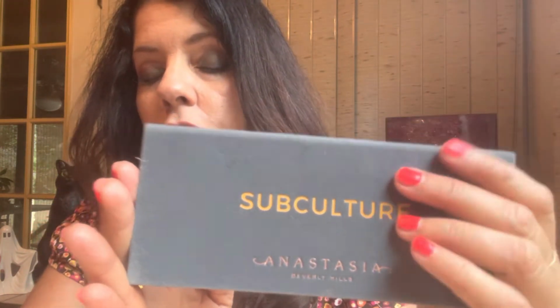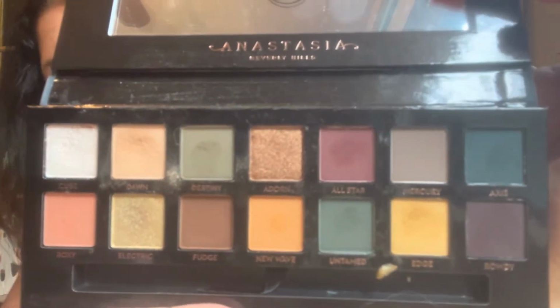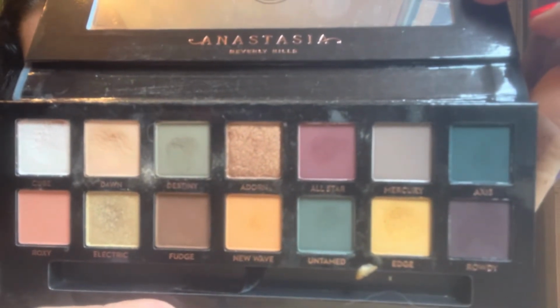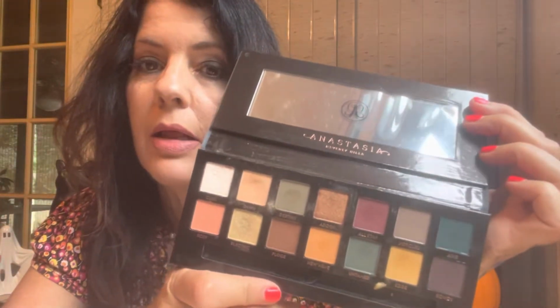Next, let me go into one of my favorite discontinued palettes. This is the Anastasia Beverly Hills Subculture. If I remember correctly, this was a $42 palette. It's not available anymore because it got so much hate. But anyways, I still love it. It has all the great greens, golds, neutral colors. You've got a peach down there. This is a gorgeous palette. You've got to work with it a little bit, but for all the haters out there, this is a really, really nice fall palette, and I like it very much.